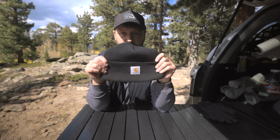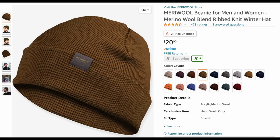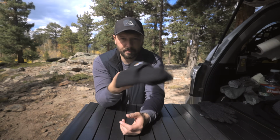I would also say bringing a beanie is very important. 40 to 45% of your warmth is lost to the top of your head. So if you have a beanie or something like that, you can keep in the warmth, because if it's a warm day and then a cold night, you can just pop this on, and that way you're prepared for both the warm and the cool.